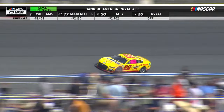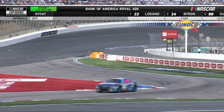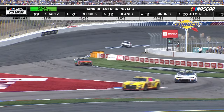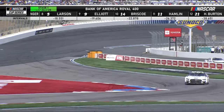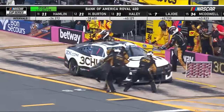So as we watch Logano right here, let's first see what he's going to do. If he misses pit road by choice, which he does, Byron also, Suarez also. The next car in line is going to try to get to pit road before Logano gets to the leader. He does. Reddick on pit road on the bottom of the screen. Great camera work showing why Reddick stayed out that extra lap, Kim. And Reddick already a road course winner this season.